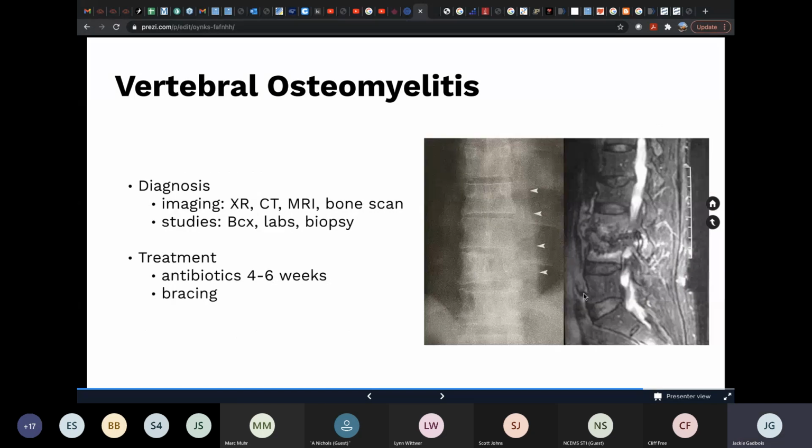The diagnosis of this condition can potentially be picked up by X-ray, but CT and MRI are going to be the mainstay. The image on the left is an X-ray, and what I'd like to point out to you, not that you're going to necessarily be reading these, but oftentimes us ER docs like to show you abnormals, so that you can cue in on what you're looking for.